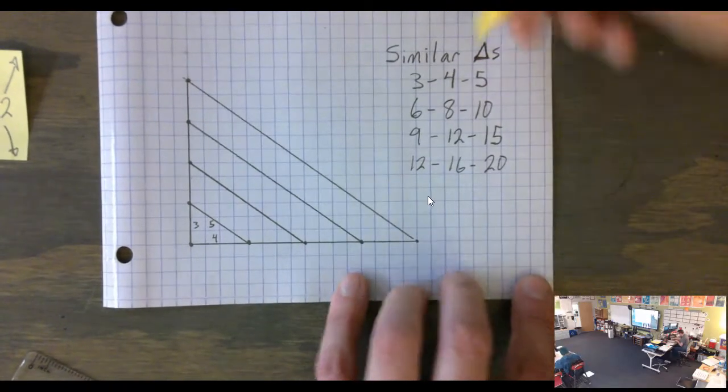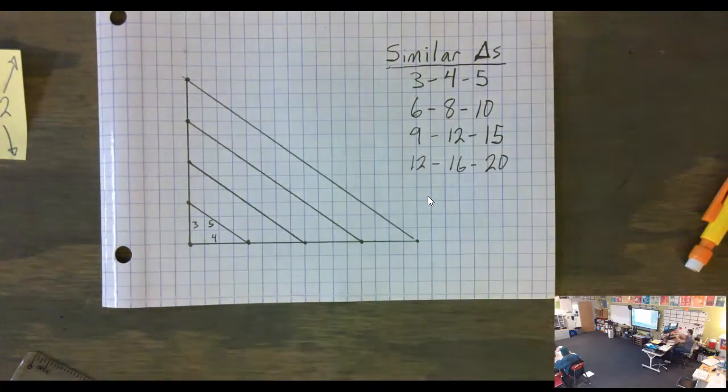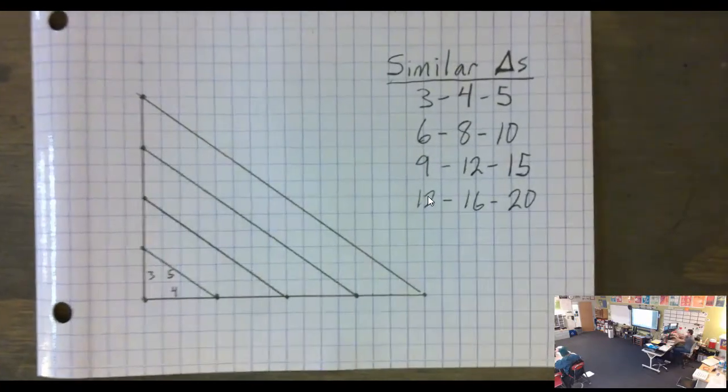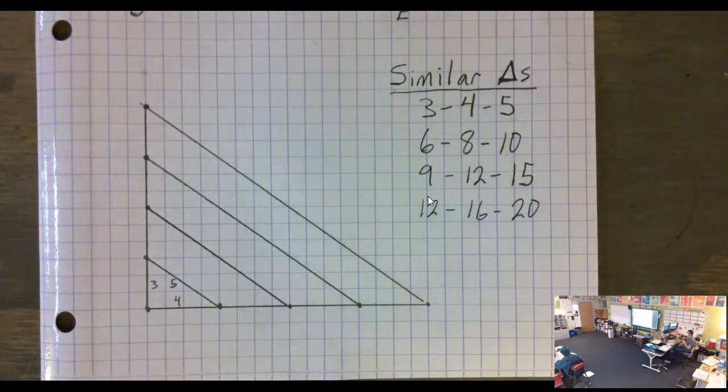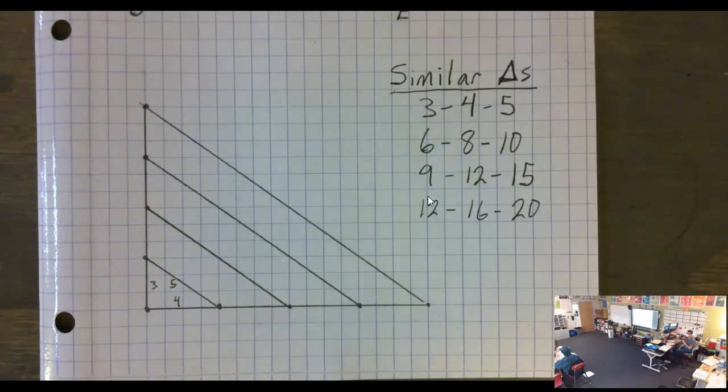These are all similar triangles. These are all examples of similar triangles. Similar means same shape, different size.